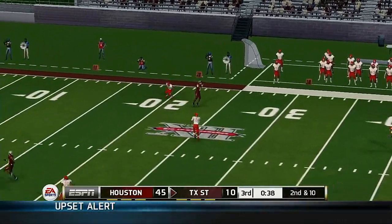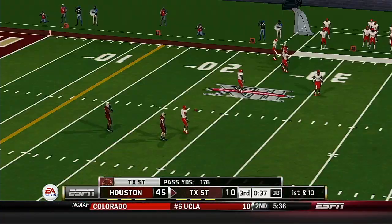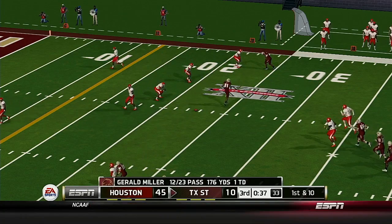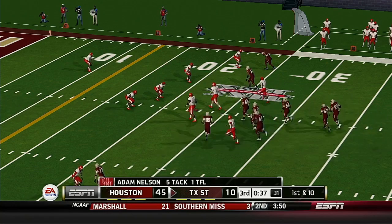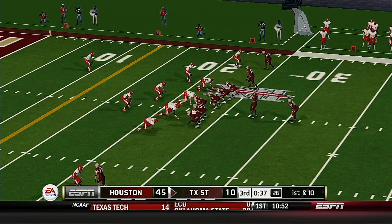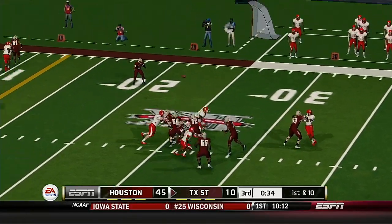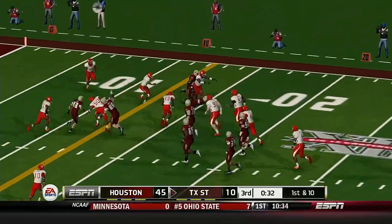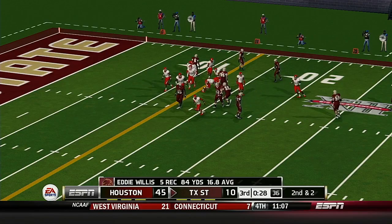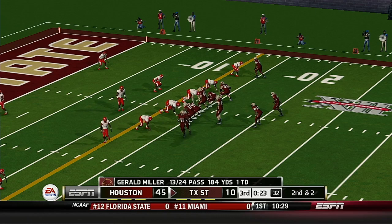He wants it all. Got it to the senior. Tackle made at the 23-yard line. That makes it first and 10. Mike six. Pulls down the catch, and he's got room here. Second and two.